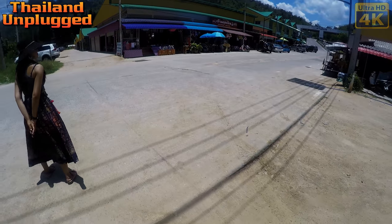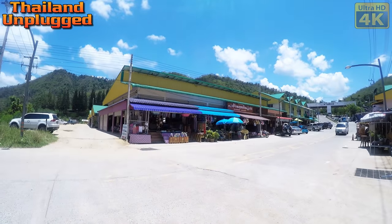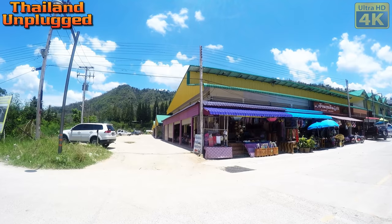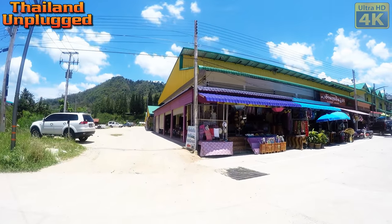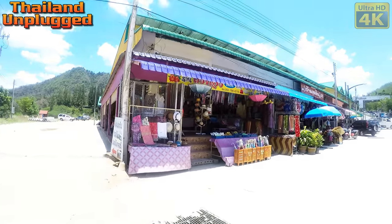Alrighty. Okay, this is a Thai Burmese border. What's the name of it? Dan Singkhon. Very windy here today.